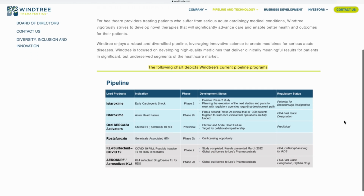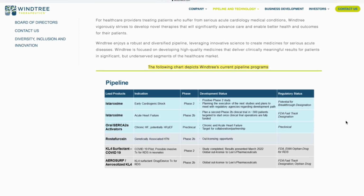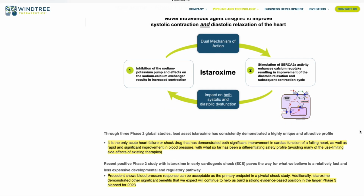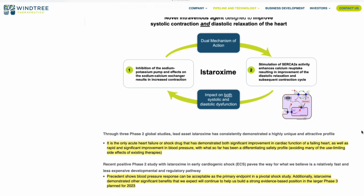Let's jump right in. Windtree Therapeutics has development programs primarily focused in the treatment of acute cardiovascular and acute pulmonary diseases. Under the cardiovascular development program, they have 2 drugs that are showing significant promise. The star of the portfolio is istaroxime. It has 2 ways of action, giving an improvement in both heart function and blood pressure in patients with acute heart failure and cardiogenic shock.